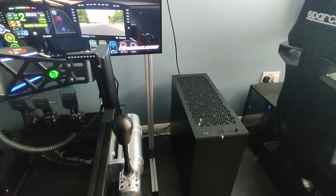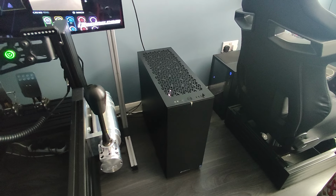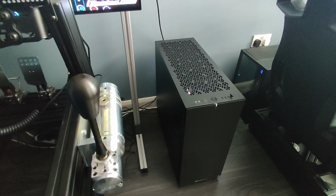I wouldn't be able to do that if it wasn't for PC Specialist sending me out this computer. It's so nice to be able to just put something on and know that whatever I throw at it, this system is going to absolutely demolish it.